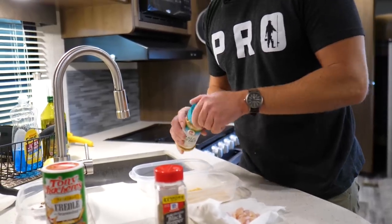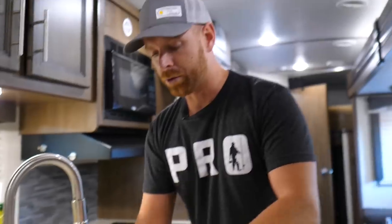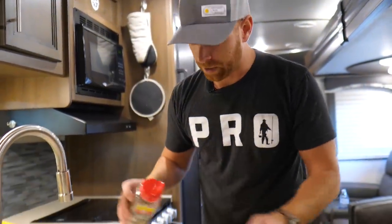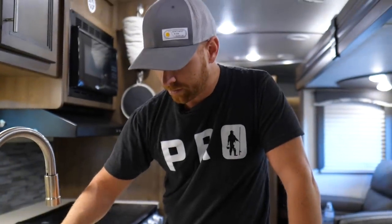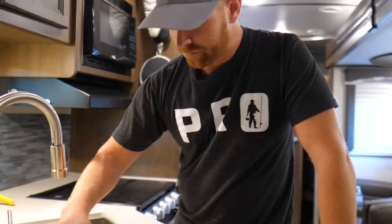You don't want to go too crazy and get too salty. We'll use garlic powder and then some simple black pepper. Super simple.